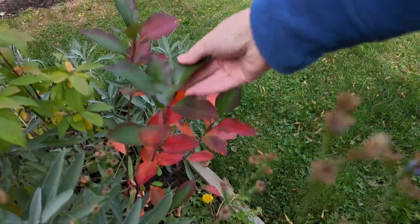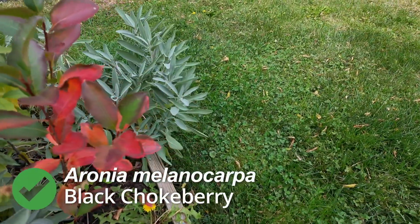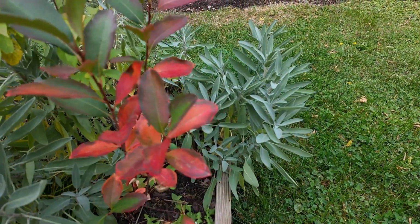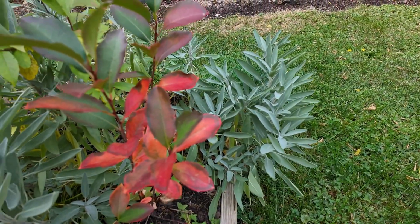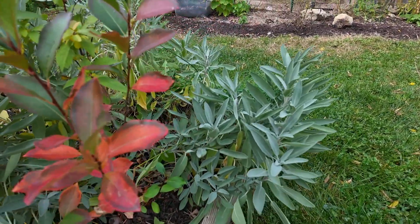Look at this. This must be serviceberry, I think. If I'm wrong, you know, I'll admit it, but this is a little serviceberry that I got and I didn't really have a home for it, so I put it here in the vegetable bed. You can see it's surrounded with sage.